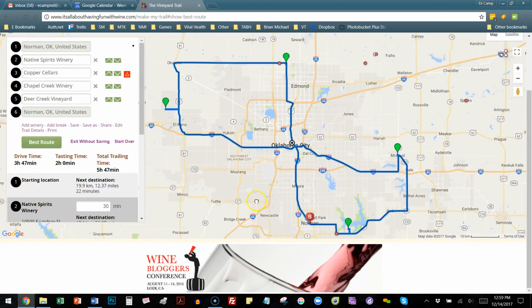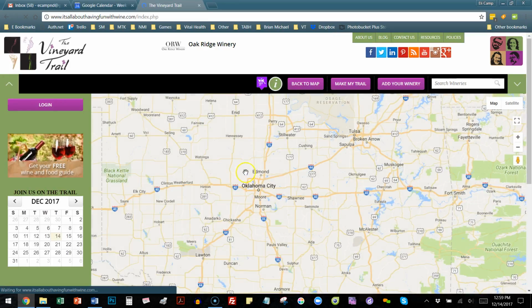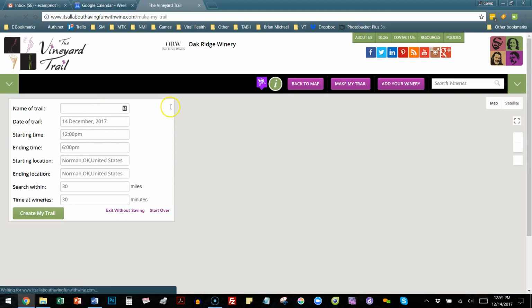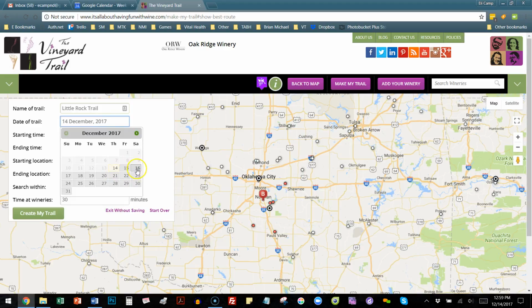Now let's do a trail where you start in one place but you end up at a different place. So I'm going to exit without saving this. And just like we did with that first kind of trail, you would start with Make My Trail. And you get the same box, and I'm going to call this the Little Rock Trail. And we're going to still do this on the 16th of December.